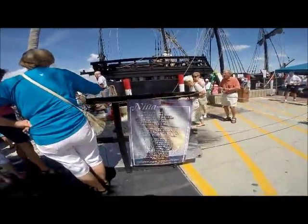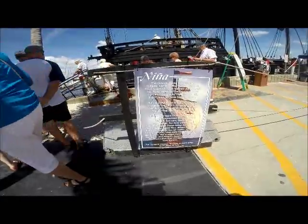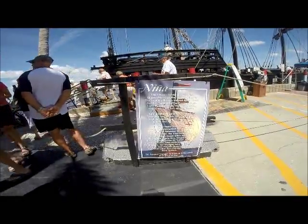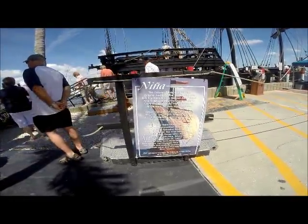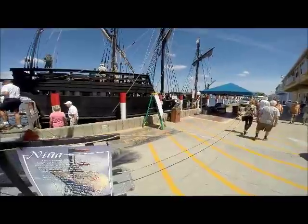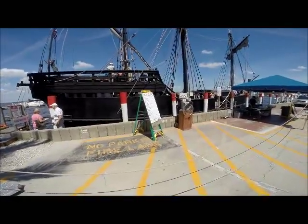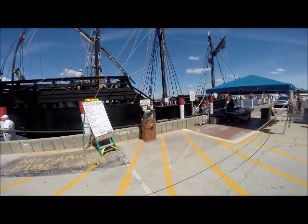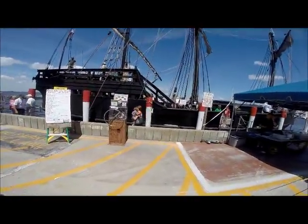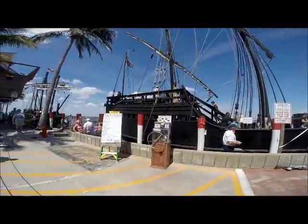And this is the sign. I'll try to film it for a bit so you can read it if you so care to. If you can see up in the front, it sails with a crew of 11.